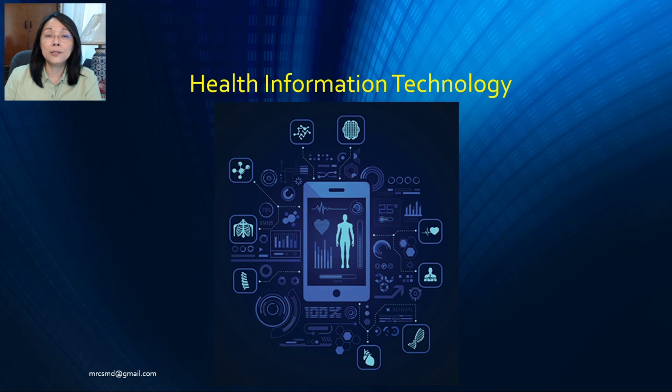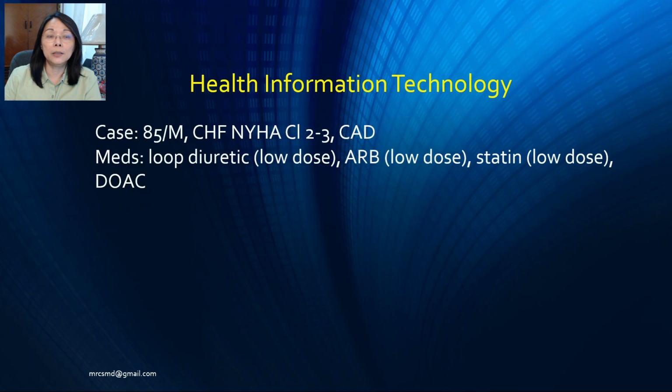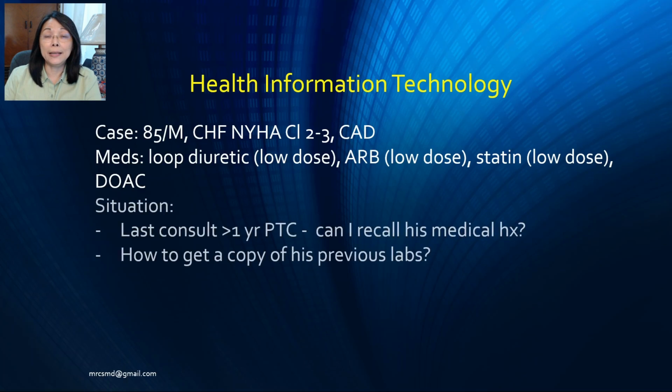Let's consider the case of this 85-year-old patient who wanted a follow-up consultation. He was a known case of symptomatic heart failure and provided this list of maintenance medications. Offhand, the medication list seemed strangely deficient due to the low doses and lack of some guideline-mandated medications for heart failure. Due to the pandemic, he had been lost to follow-up for more than a year, so it would not be easy to remember all his medical details.